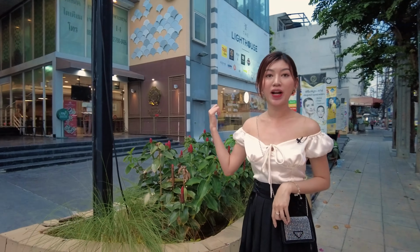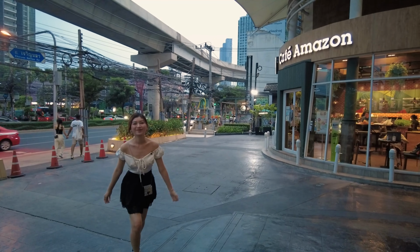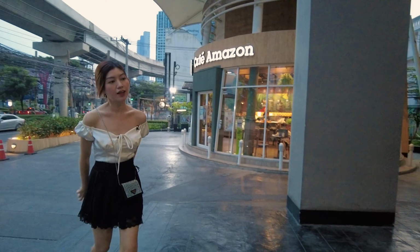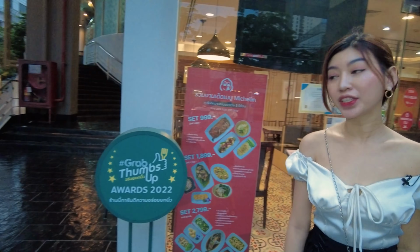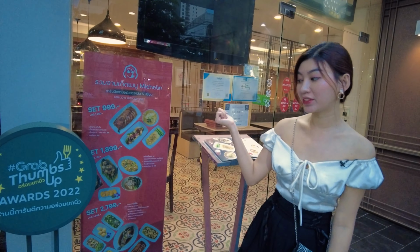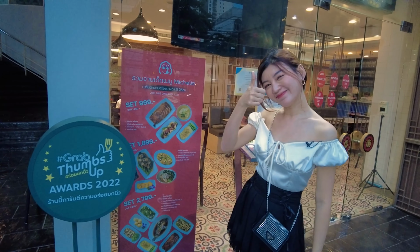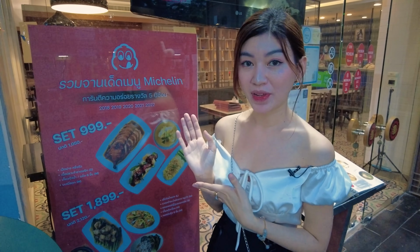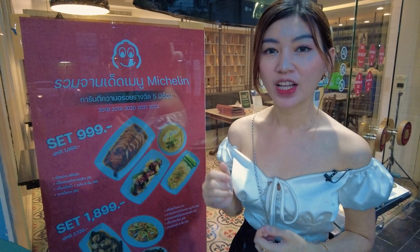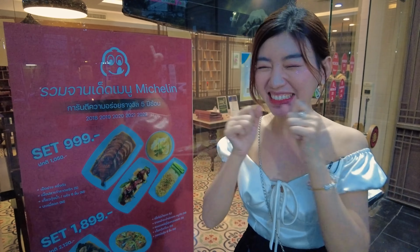Is that a restaurant? Wow, this tiny restaurant got a Grab Thumbs Up Award 2022. Yes. In this restaurant, you can get a set menu. The price is 999 baht, which costs around $30. So I can afford it. So let's go.